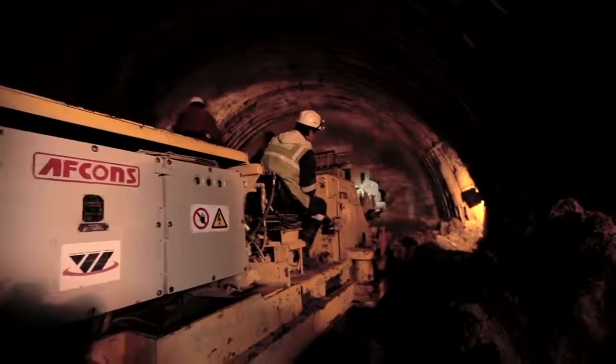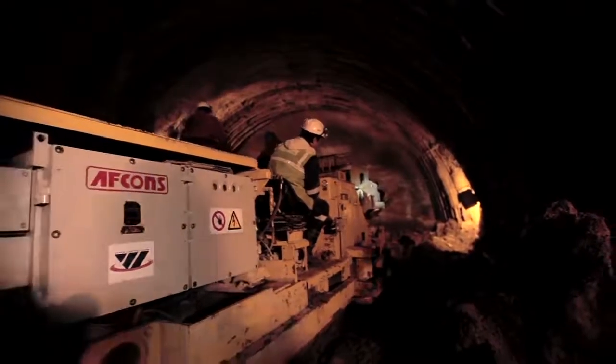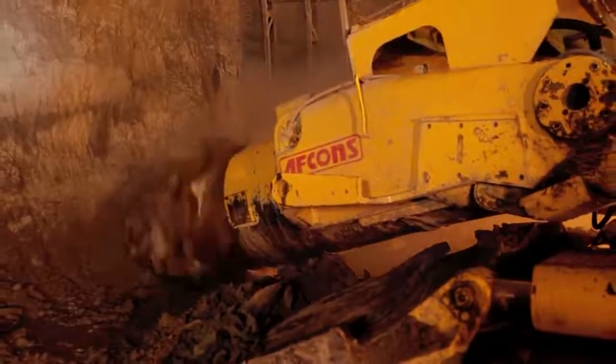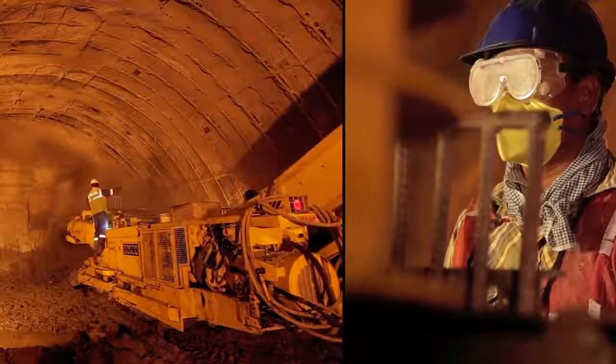So this type of road header, what we have here, it is convenient from medium to hard rock stone conditions, and it can work very fast. This is the main benefit of this road header. We can cut the surface very quickly because this machine is very powerful.